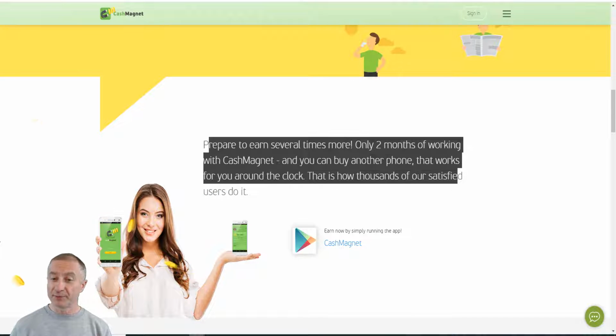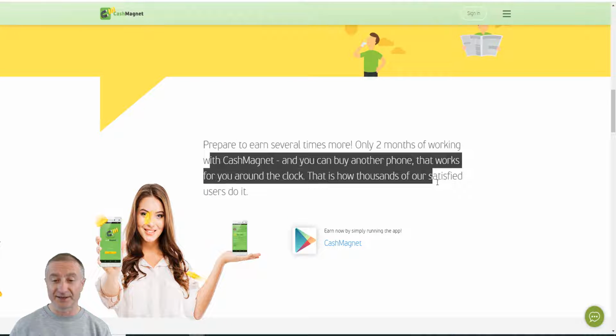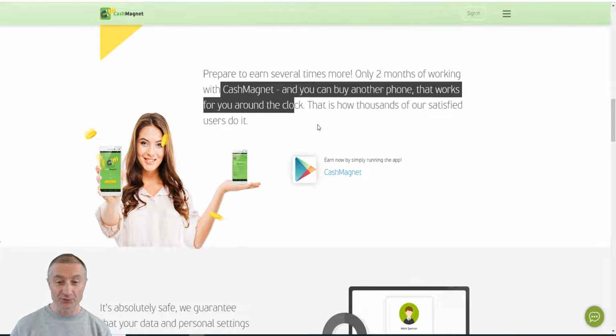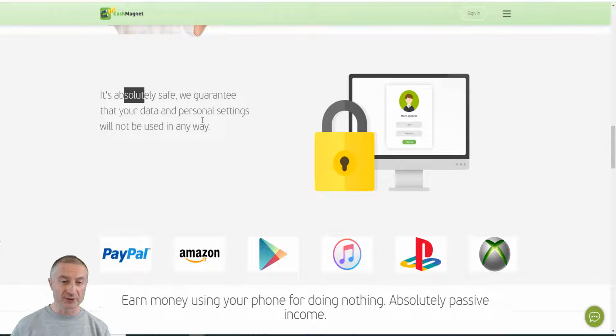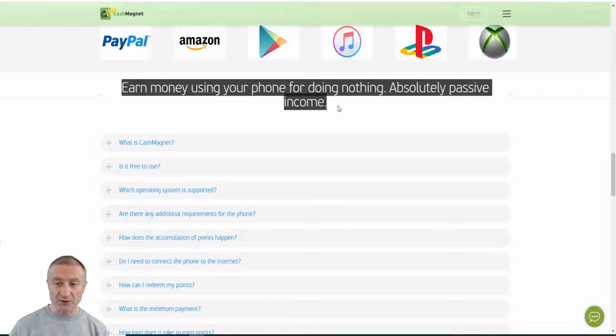Look at this. Prepare to earn several times more, only 2 months of working with Cash Magnet, and you can buy another phone. How cool is that? That works for you around the clock. That is how thousands of our satisfied users do it. So it's absolutely safe. We guarantee that your data and personal settings will not be used in any way. So basically you share here also your data here.